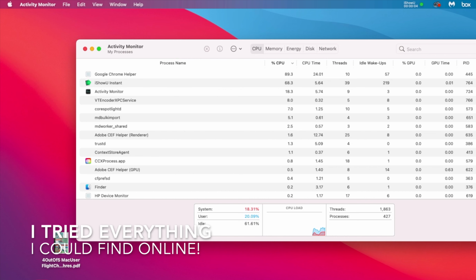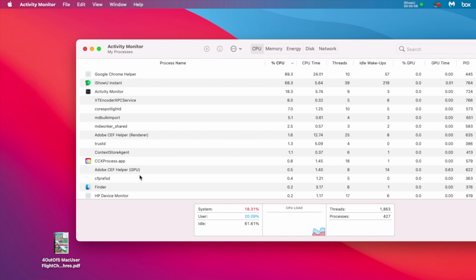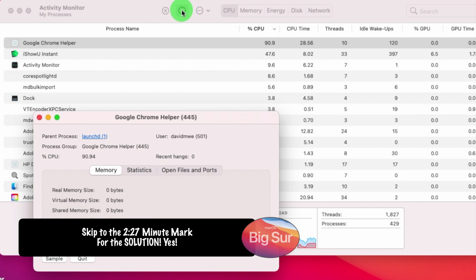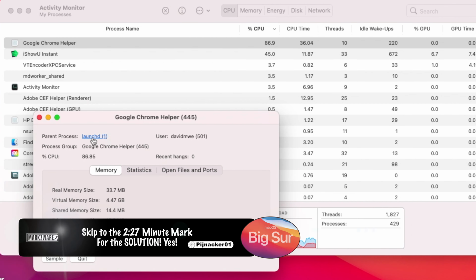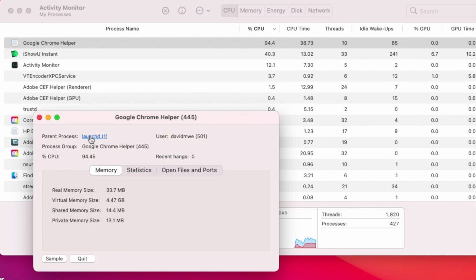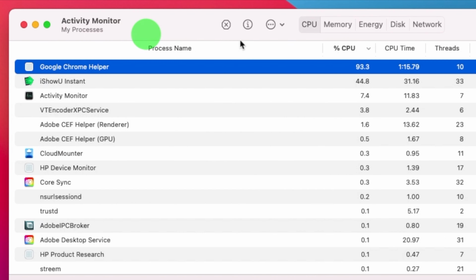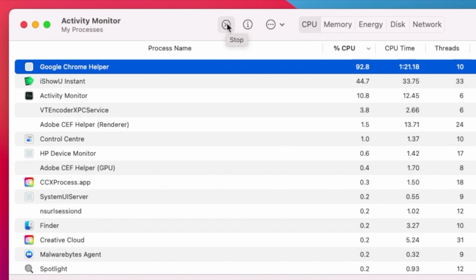I don't even have any applications open at all except for Activity Monitor, and you see Google Chrome is still going nuts here. You see it's something to do with launchd, so it's not even the parent application. Of course, Google Chrome isn't even open. It's a kernel task, and it's just going nuts. I mean, there's something just not right here. The good news is you can kill it here, but the bad news is it shouldn't be doing this.